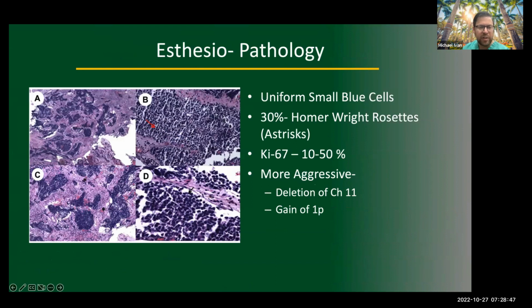So here are some key aspects: uniform small blue cells in the pathology. 30% of them have these Homer-Wright rosettes, which we can see identified here. And then the Ki-67 can be quite broad, from 10 to 50%. More aggressive types have more deletions of chromosome 10 and a gain of 1p.